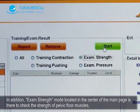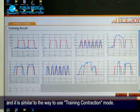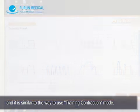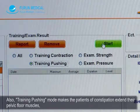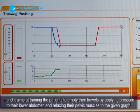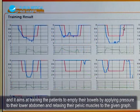In addition, Exam Strength mode, located in the center of the main page, is there to check the strength of pelvic floor muscles, and it is similar to the way to use Training Contraction mode. Also, Training Pushing mode makes the patients of constipation extend their pelvic floor muscles, and it aims at training the patients to empty their bowels by applying pressure to their lower abdomen and relaxing their pelvic muscles to the given graph.